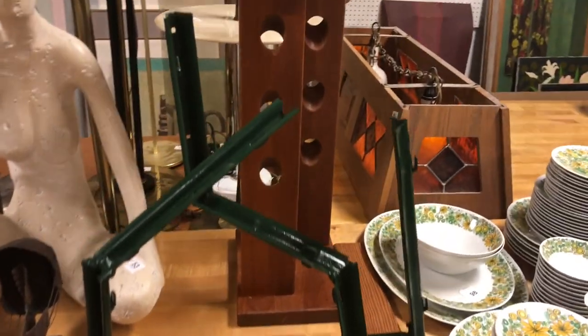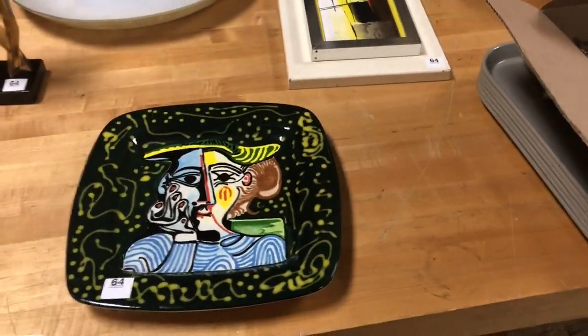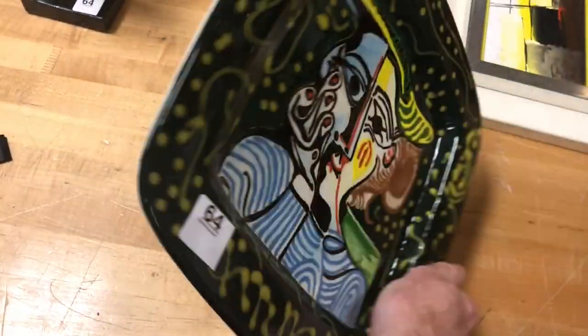sculpture by Joseph Seltzer. Car, or like a Tesla, or make that a nude right there. This is very cool, almost Picasso-esque. Signed on the back as well, 1099, JR. Not sure who that is.